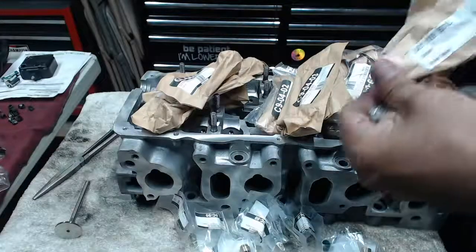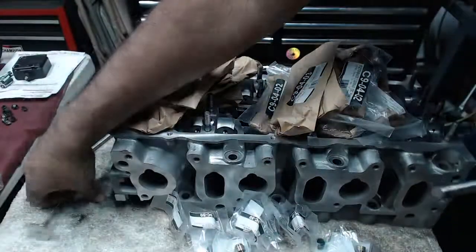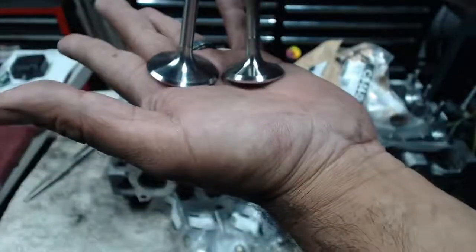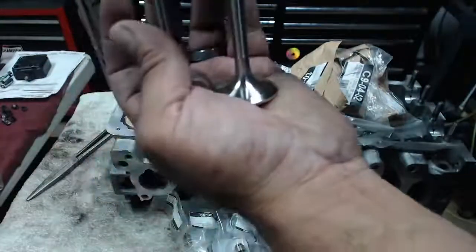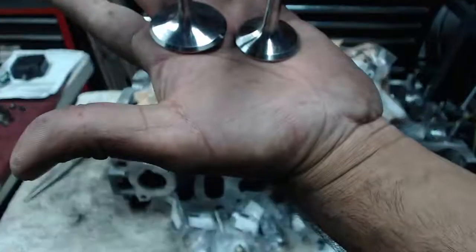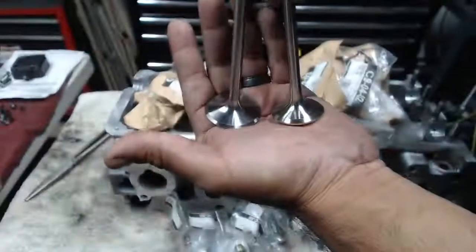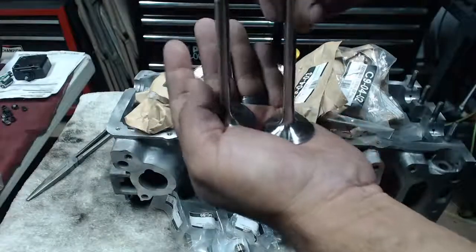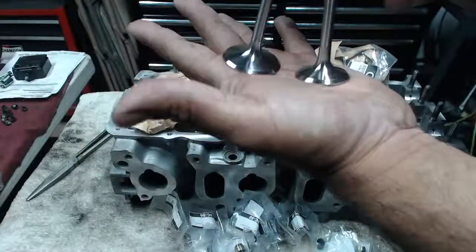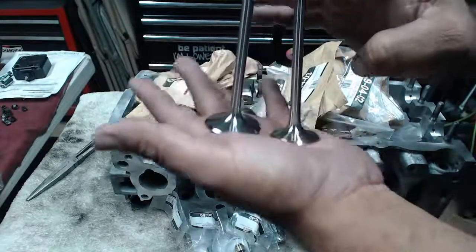Usually the streams are pretty easy, but for some reason, here's an exhaust valve. Here's an example right here, so you guys can see the difference between an intake and exhaust valve. They're pretty large, and again, intake is small, exhaust is large, because of the expansion with the gas and the air and the fuel and all that. So you need a bigger valve for exhaust and a smaller valve for intake.